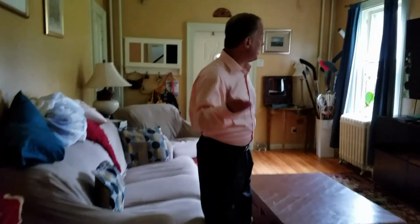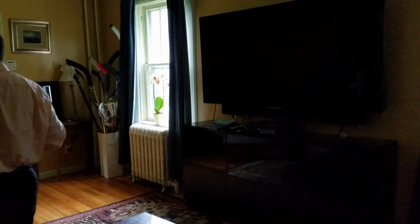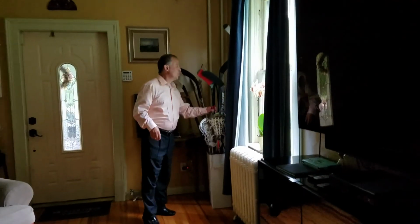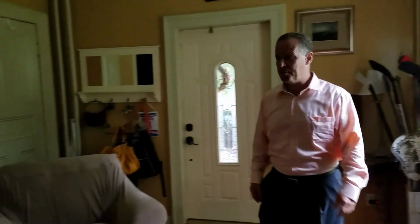Well, basically, we missed this room down here. This is the den. They are tremendous hockey players. There's like 5 hockey players in this house, and they love that. But this is where they relax and enjoy themselves and have a good time.